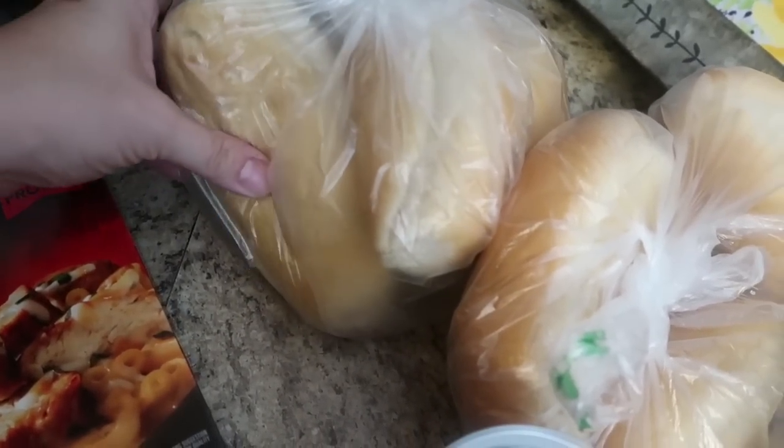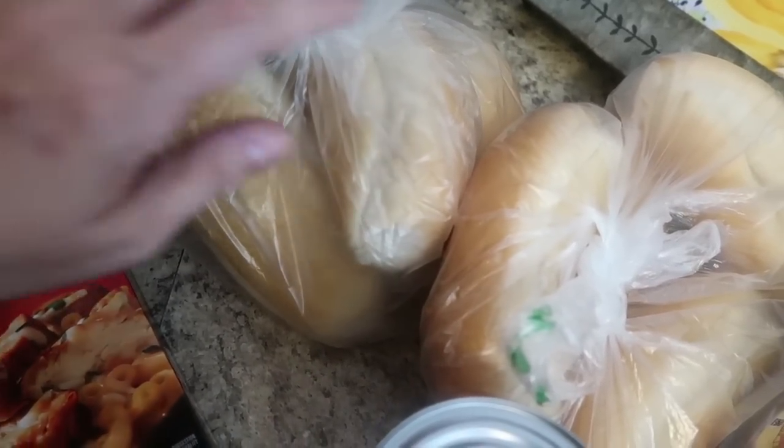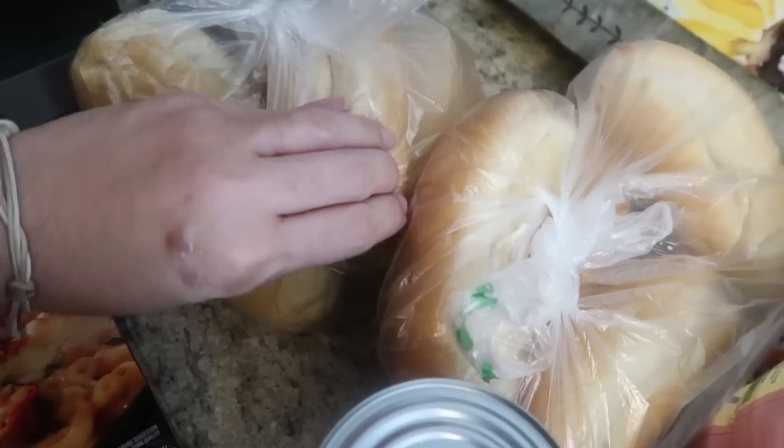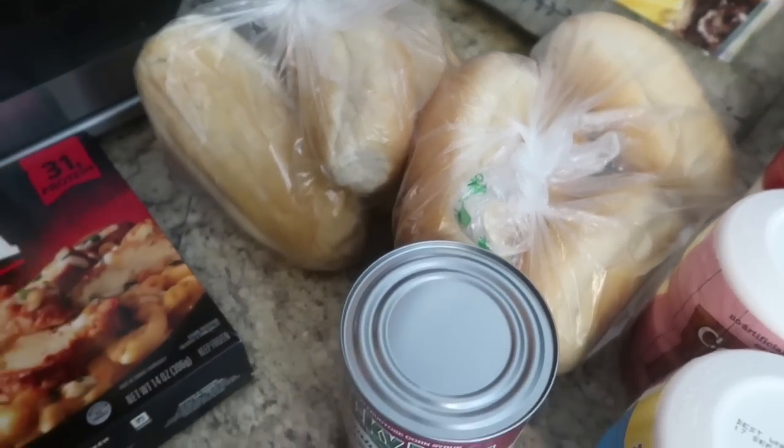Maya was squeezing them when she was helping me unpack the groceries. She's like, Mommy, they're so soft. They're like a pillow. So I was like, yes, they are. It's fresh from the bakery. So I'm going to freeze these. We're going to use these for French dips this week.